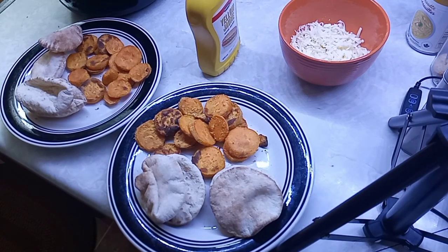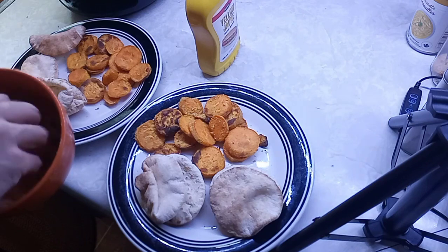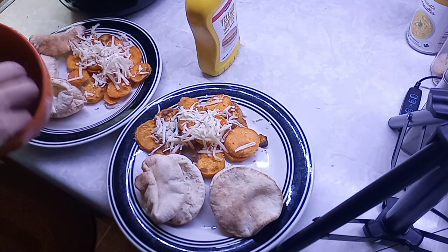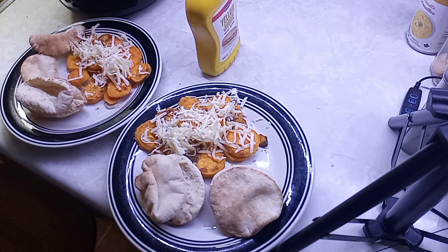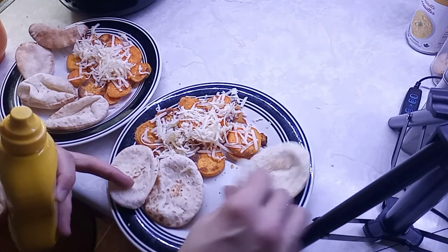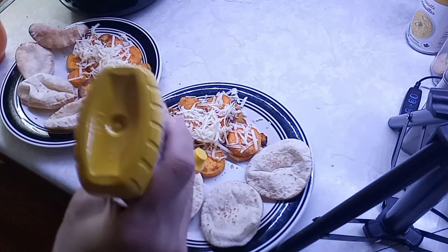Now, of course, Jay said yes to a poutine. So it's not fries, but it's going to do. Just put that all over my sweet potatoes. Oh, shoot. Oh, no, it's good. Now on these, I'm just going to add a little bit of mustard on each one.